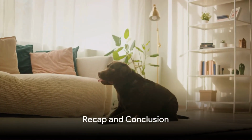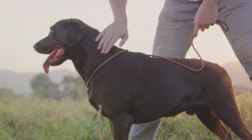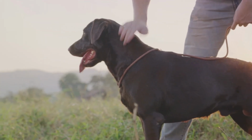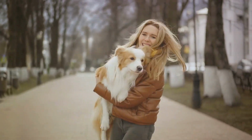Let's recap the 7 ways to train your dog to be obedient. We began our journey by establishing a communication line with our dogs. It's crucial to understand their language, their signals, and what they're trying to convey to us. This understanding fosters a strong bond between you and your furry friend.